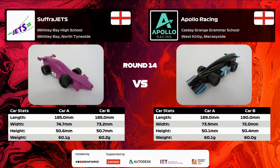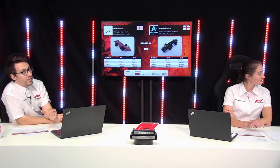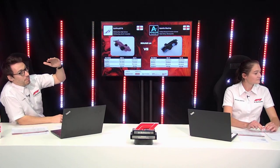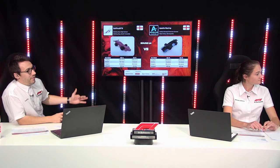I want to ask the aerodynamic physicist, Sophie, over there, something that caught my eye, and I think you notice things in F1 in Schools. With the world champions, their car sloped from the back downwards to the front of the car. What sort of aerodynamics does that affect with the car?